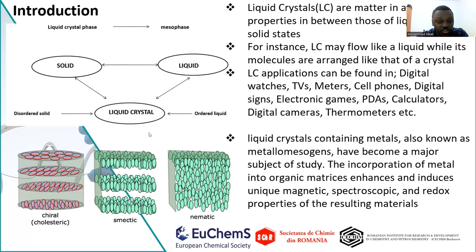However, in situations where you have a material that tends to blend the properties of both solid and liquid states, then that material is usually termed a liquid crystal, which is, in other words, sometimes referred to as a disordered solid or an ordered liquid. So these liquid crystals are also referred to as the mesophase. And liquid crystals have a variety of occurrences. There are some that are referred to as chiral or cholesteric liquid crystals. There are the smectic liquid crystals as well as the nematic.